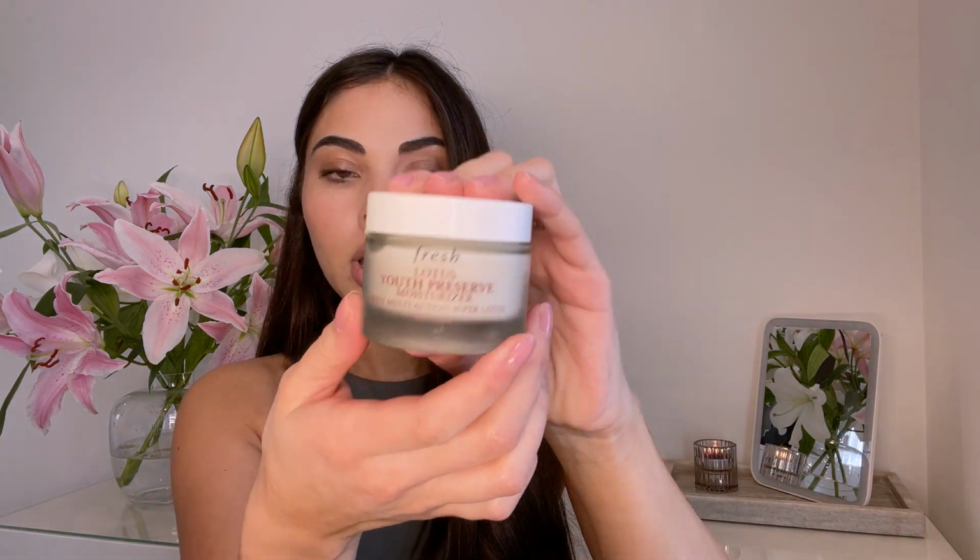And on nights that I'm not using the Eucerin moisturizer, I like to switch it up, and I use the Fresh Lotus Preserve moisturizer. And I love this. This has super lotus in there, which helps to strengthen the skin barrier. It can also help with some anti-aging properties, and this also has hyaluronic acid. But the main reason why I like this moisturizer so much is because of its texture as well. I feel like it's very lightweight but very effective in hydrating your skin all at the same time.